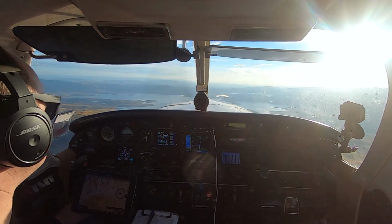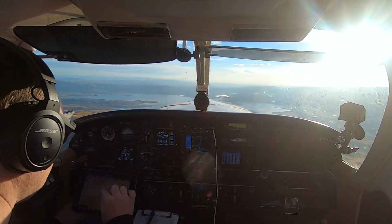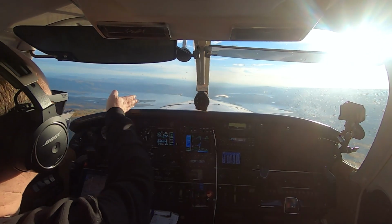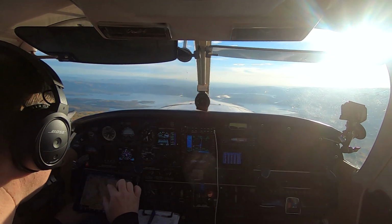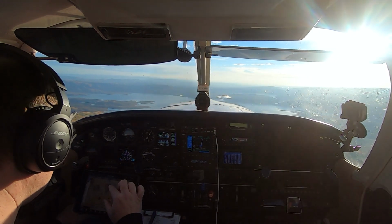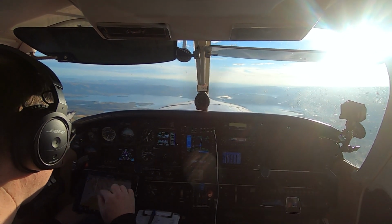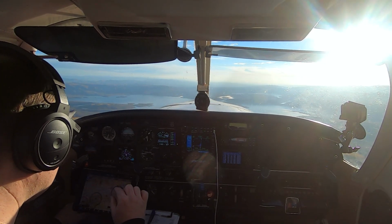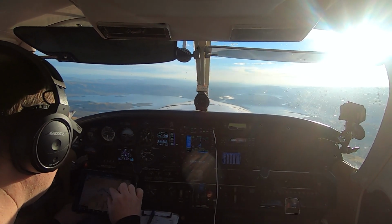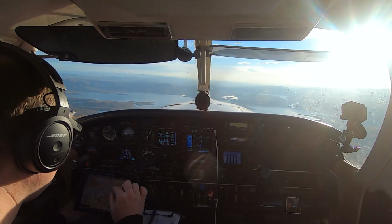All right, and we're coming up on the intersection Thistle, and then we're going to cross this range here. They've got peaks of 11,000, 9,500, 10,000, but below me will basically be about 7,500. And then I'll actually get down to below me being 6,200. We're gonna go right past Dinosaur National Monument, past Vernal.